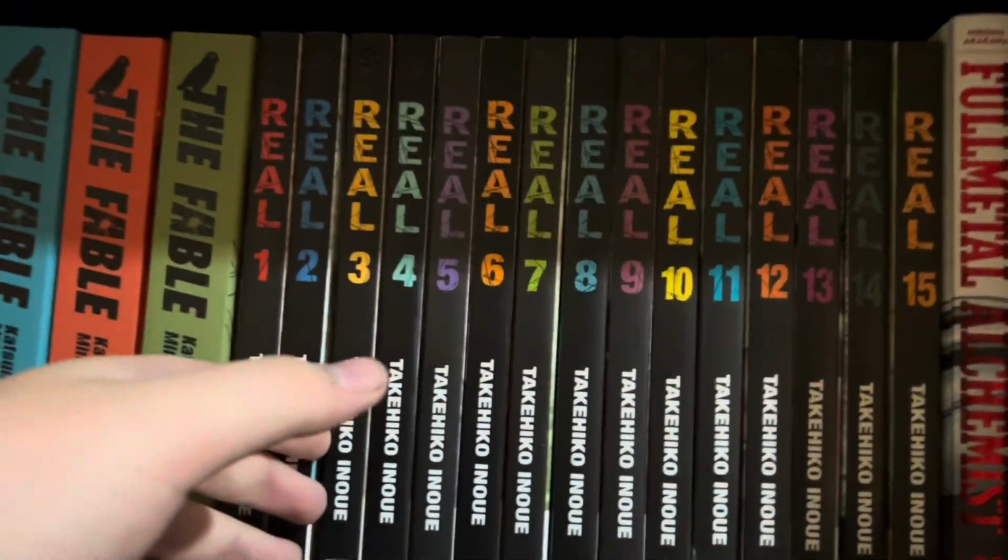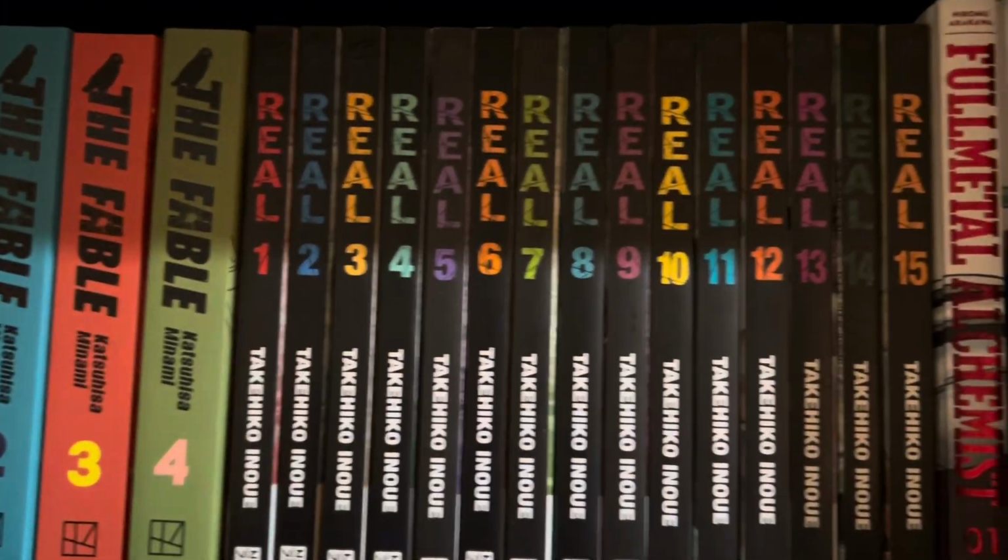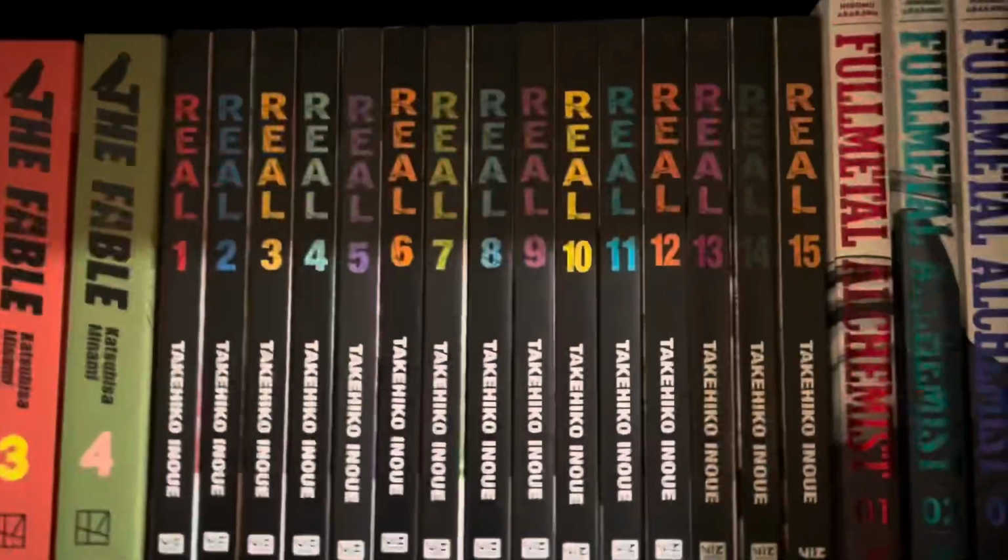There's one character in here. I know this manga is super out of stock. Read it online. I swear to God, just read it online.